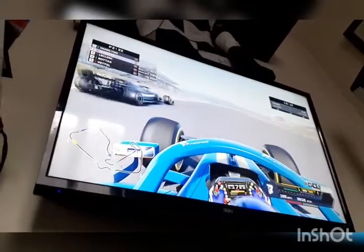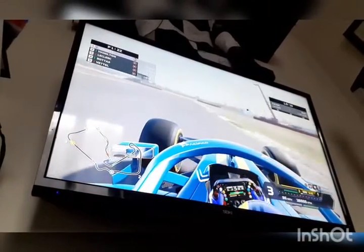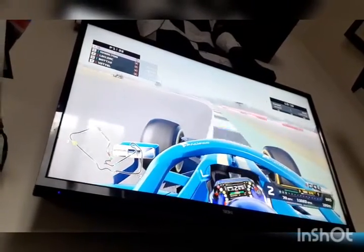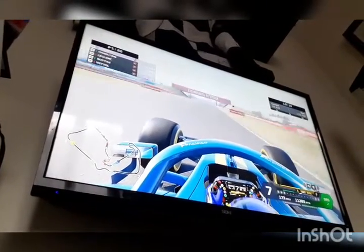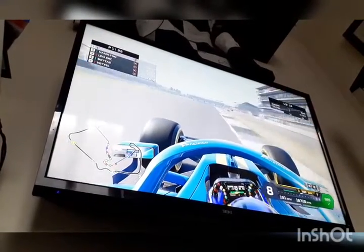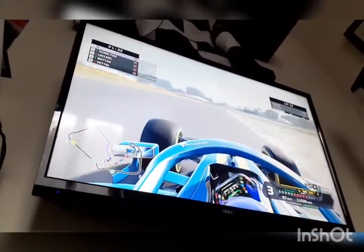Again, quite a lot there in the Abbey corner, and we go down the inside and we take the lead of the British Grand Prix, our home race. Thank you, Jeff. And we open up the DRS and we can use that to get away from Hamilton. So we take the lead of the British Grand Prix then.